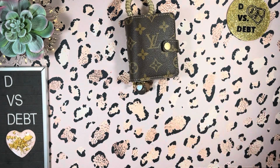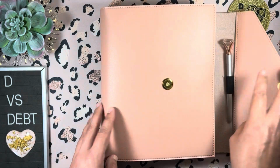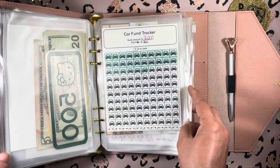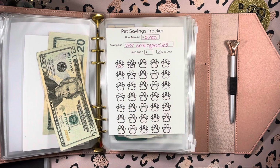Let me go ahead. I've got 20, 40, 60 to work with. So I'm going to go ahead and stuff those into my sinking funds. So here comes Big Bertha again. And I'm going to go ahead and jump over to my little sinking funds area and see which ones I want to stuff. Okay, definitely want to do a 20 into here.